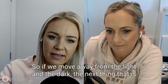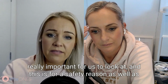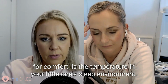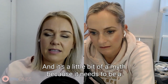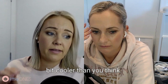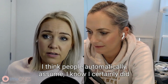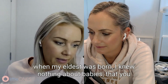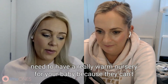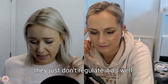If we move away from the light and the dark, the next thing that is really important to look at, for a safety reason as well as for comfort, is the temperature in your little one's sleep environment. And it's a bit of a myth, because it needs to be cooler than you think. I think people automatically assume, I certainly did when my eldest was born, that you need a really warm nursery for your baby. They can produce their own body heat, they just don't regulate it as well.